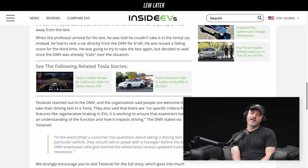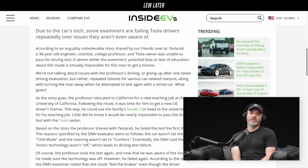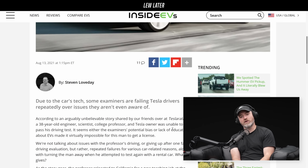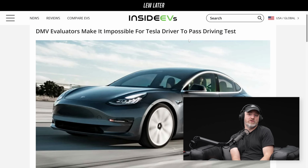They may need to update their DMV stuff because we're only going to see more intelligent cars hit the road, and whichever features they're referencing here are only going to become more common, and we're going to need to be evaluated on how we use them and our comfort level with them. That's actually an interesting thought.